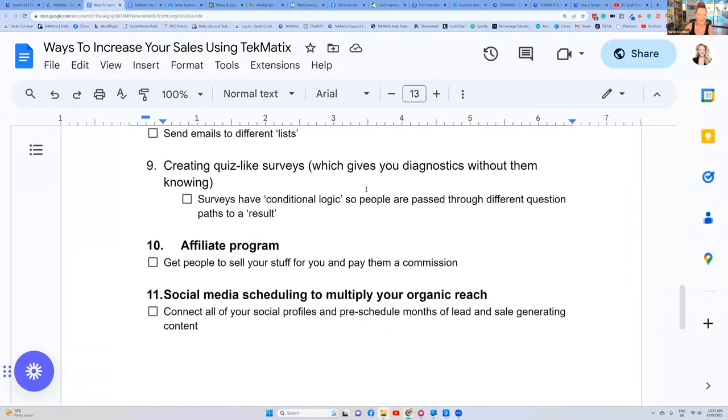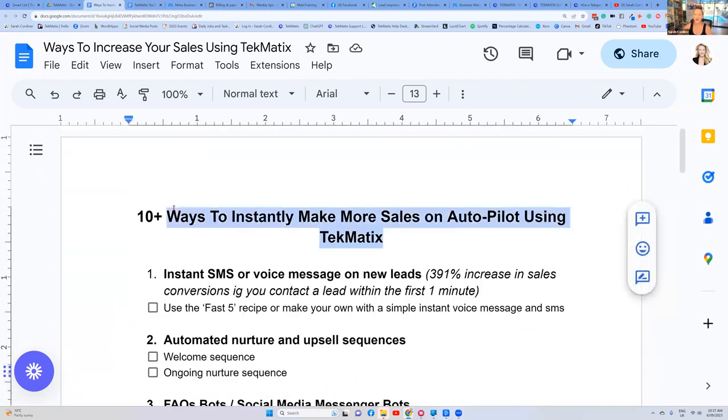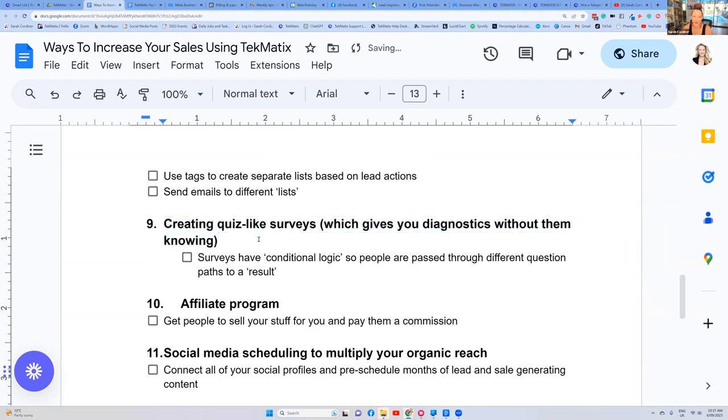Yes. All right. The 9th way, we're speeding through this, to instantly make more sales on TekMatix on autopilot is to create quizzes. Quizzes are by far a super high lead generation tool. I have a quiz called What Kind of Course Should You Create? And that has brought me in thousands of leads over the years since I created that thing. And you'll be pleased to know that you can create quiz-like surveys inside TekMatix, unlimited quiz-like surveys inside TekMatix.